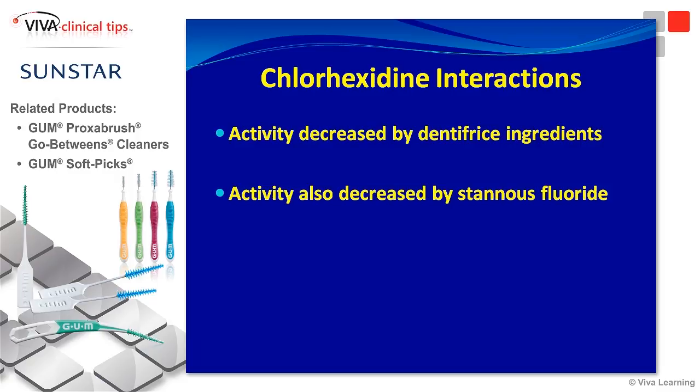And here are the two interactions I'd like you to remember, listed for you. Number one, the activity of chlorhexidine is decreased by dentifrice ingredients. And number two, the activity is also decreased by stannous fluoride.